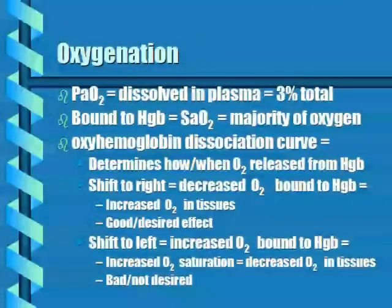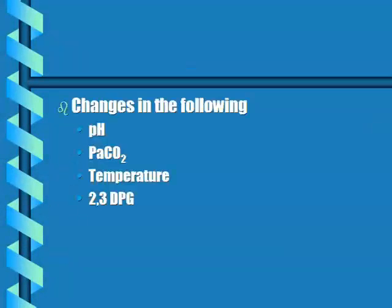Now, page 570 shows a figure that shows the oxyhemoglobin dissociation curve, and hopefully we'll go into a little bit more detail there for you. But some of the things that affect this are changes in the following. If your pH is decreased, it causes a shift to the right, decrease in oxygen with hemoglobin, and an increased amount of oxygen in the tissues. So if you have a decrease in pH, but everything else is increased, you have a shift to the right, and it's better for the body.